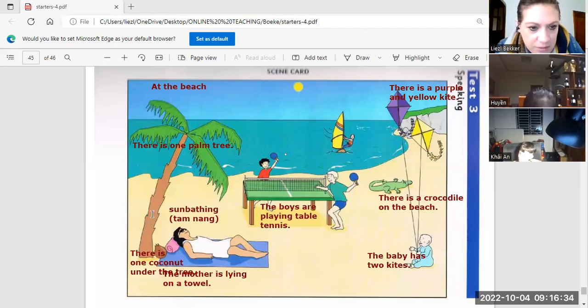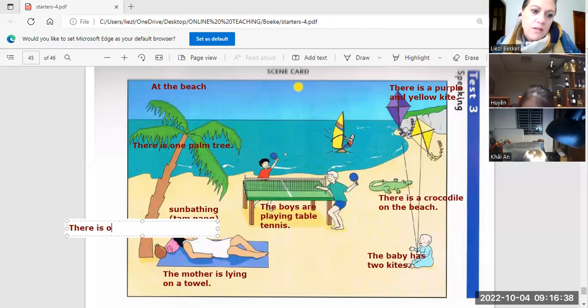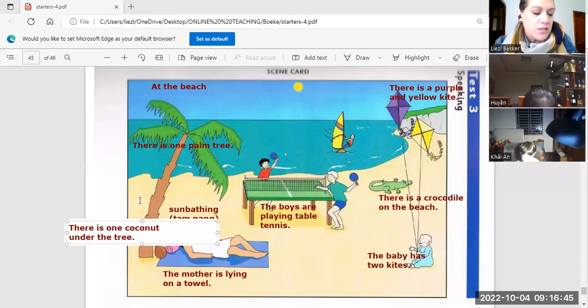Let me type it here. Let me move us. There is one coconut under the tree. Let me play the word coconut. Do you understand the word coconut?